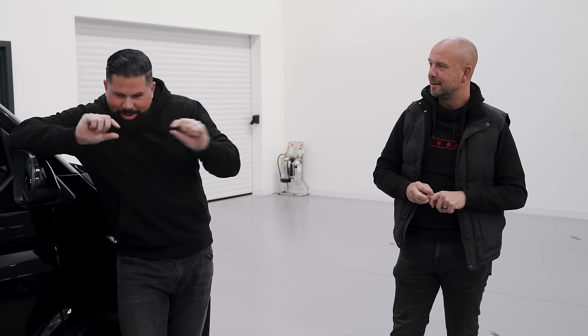So I've obviously lowered the car, I've put it on Vossens, I've done a few bits to it, but no one actually makes any parts for the front yet because it's so huge. Now it looks quite aggressive. I just need that little splitter. And yeah, I'm excited. I think it's nice. I'll be able to speak to our designer.